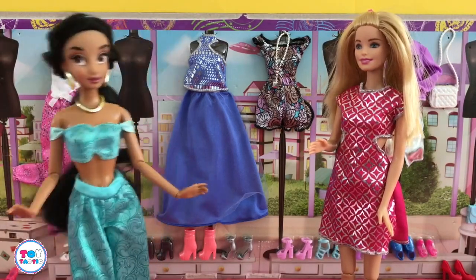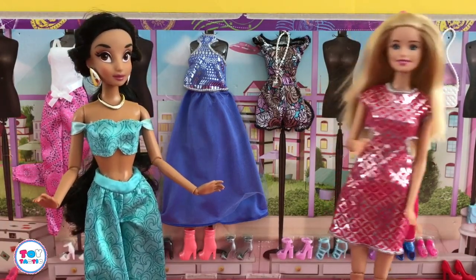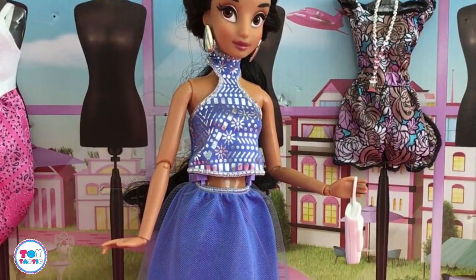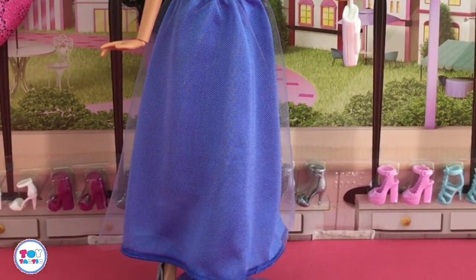Oh, this is fun. Okay, I know. I want that blue one, the one with the long skirt. What a fabulous choice. Jasmine has chosen a silver and lilac top with a long lilac skirt, along with a white clutch and silver shoes.